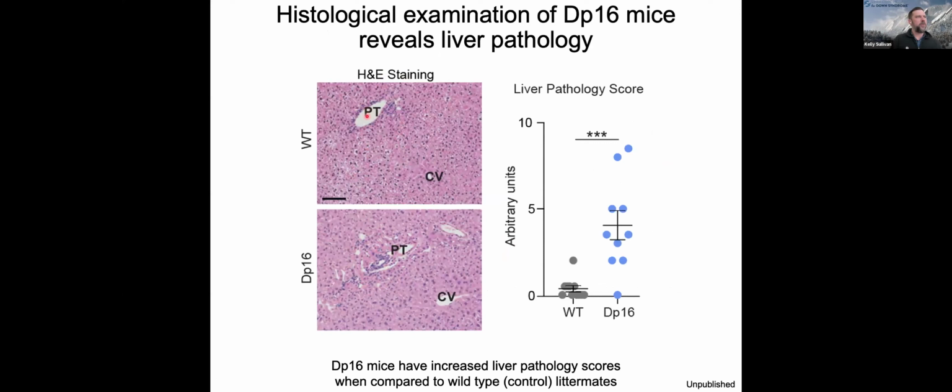This has got less purple throughout. This has more purple. What this is, is a combination of arterial thickening, endothelial cell hyperplasia, biliary hyperplasia, and immune infiltrates. That's the bulk of the pathology that we see here. And you can see a pretty substantial increase in those features in the DP16 over the controls.